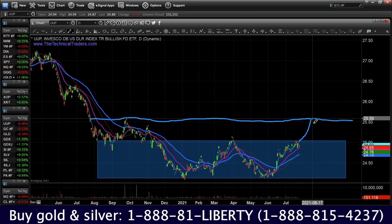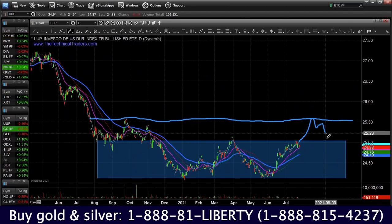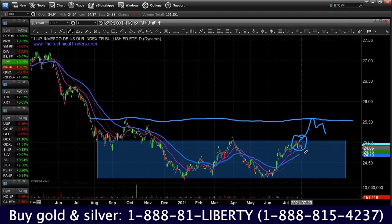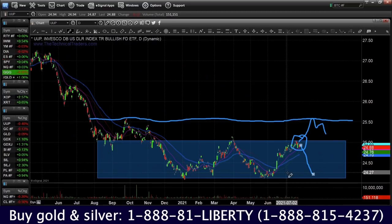If it breaks up there, that'll be the next area where, if it starts to break down, that could be the spark of a new precious metals rally. So we just need to see what it's going to do here. And if it starts to come back down, we're going to see a really strong rally.